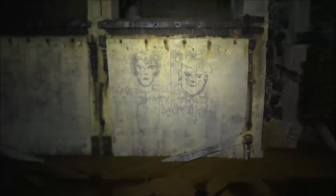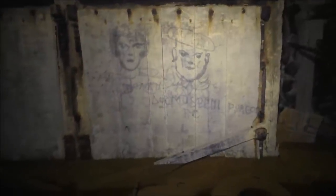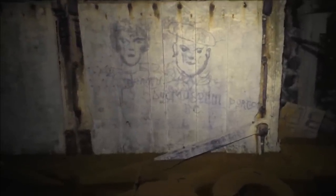And there's some pretty cool graffiti there, and I'll show it to you. I'm not really sure what it says exactly. It looks like a sailor and a woman. And it says Buck Mosum, Porto, I don't know, BC, I'm not sure. There's a guy that I think has done all this artwork. It's kind of a similar style that you see in different places in the mine here.